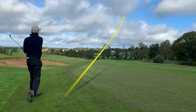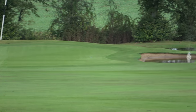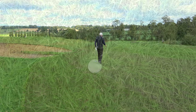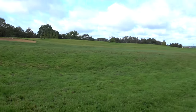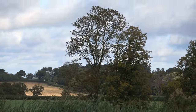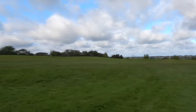Coming back. Bunker. Oh, it's there. Oh, splash. Got a splash. Didn't move it, mate. Dan's ball there has just fallen off this little shelf, which is the fairway. It's a completely blind shot, but the green and the pin is in the line of that big tree, which is behind the green.